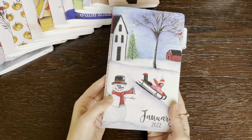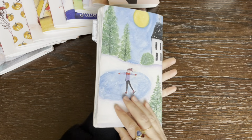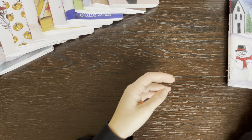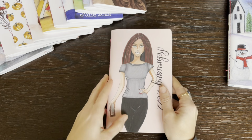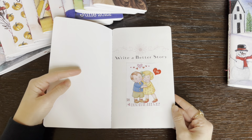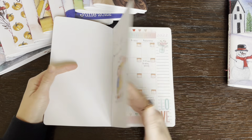And if you're wondering what the back of this journal is, it is a girl ice skating. I know on the website, it doesn't always show what the back of the journals are. So it's always helpful for me, at least, to see what they look like.